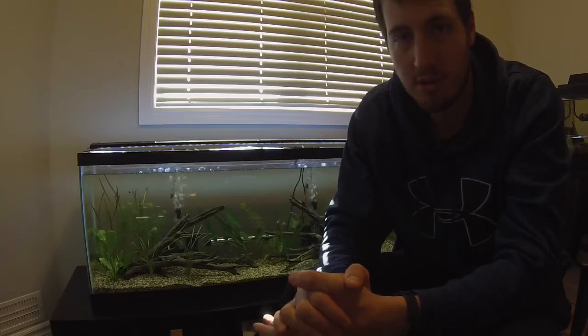I did keep them in a 20-gallon before as well at first, before I moved up to a larger tank for them. And it worked out fine, but again, I just had the 2 of them in there, and I did have lots of hiding spots for them, so I don't think it was an issue.